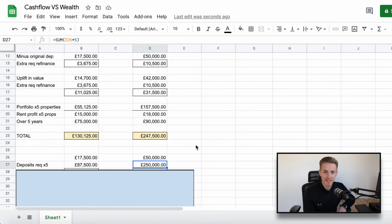Well, to be quite frank, I do not have £250,000 sitting around in a bank account. If I did, no doubt I would have bought a lot of properties with it. But just saying, for the purpose of this example, now you can maybe start to see, well, £87,500 is actually quite achievable over a stretch of time versus £250,000 is perhaps a bit further to reach for most of us.